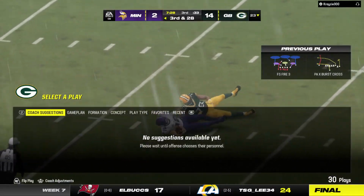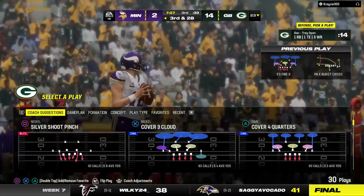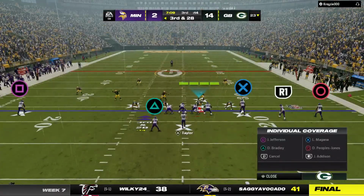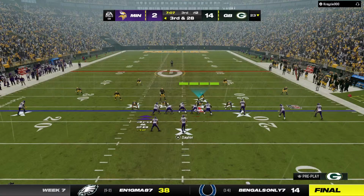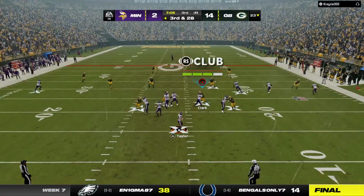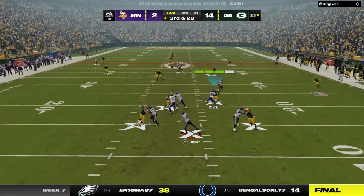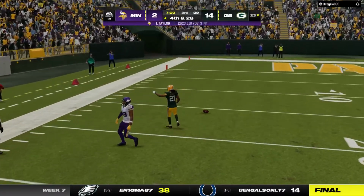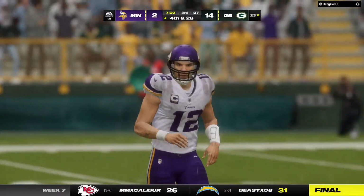And the offensive film session tomorrow may be a little longer than it normally is. Not a lot of positive grades will be handed out thus far. This offense in desperate need of a conversion as they come up on 3rd down. That's down the field for Jefferson. And he knocks the ball away, and it falls incomplete.